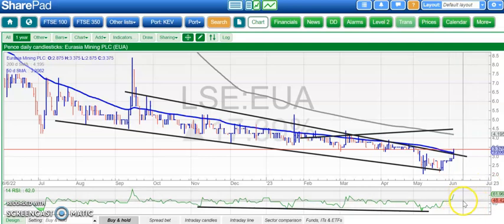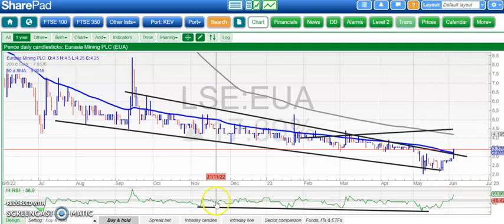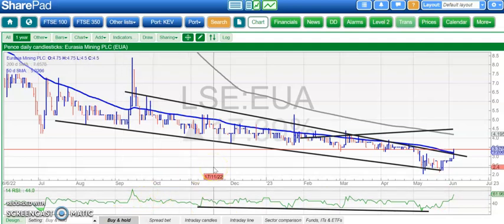The other point to note is that we've had a proper break of RSI 50, which is the first time really that we've had that since back in September. So that is looking good, or looking better rather, while we're above 3 pence.